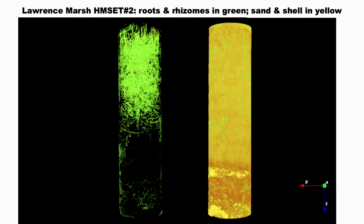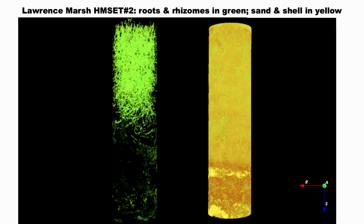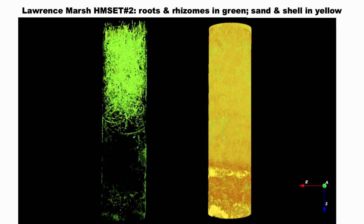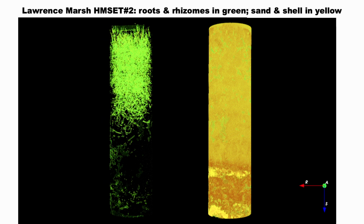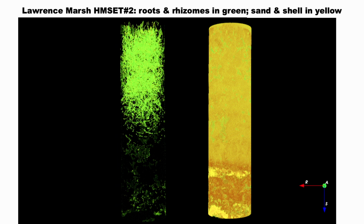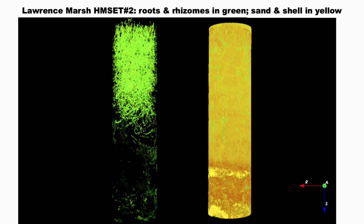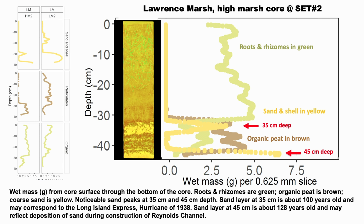So this is what some of those CAT-scan cores look like. They're three-dimensional images, and I find them really fun to look at. Again, on the left, they're roots and rhizomes, and on the right, it's the very same core, but you're looking at the densities of material that represent peat and sand. If you look carefully, you can see some green roots and rhizomes behind there. But in addition to the beautiful images, we've got a lot of data in these three-dimensional cores.